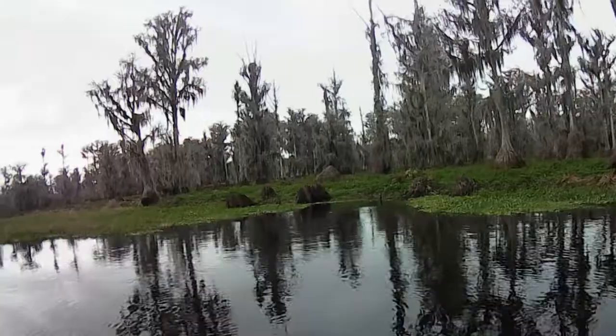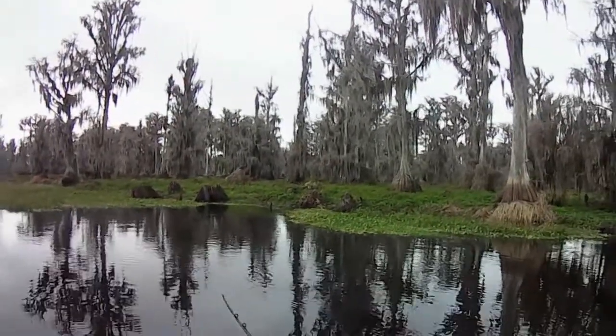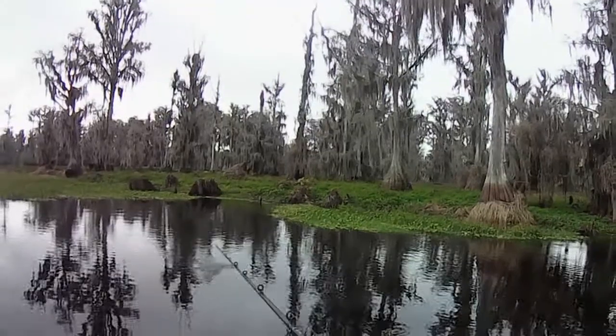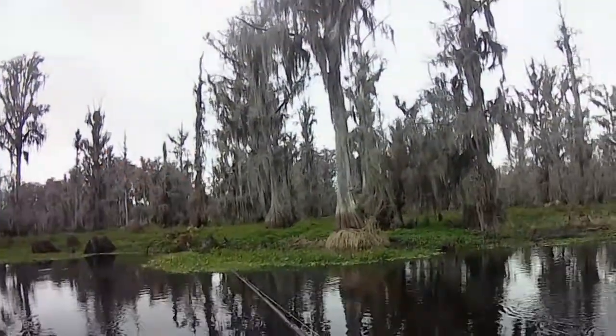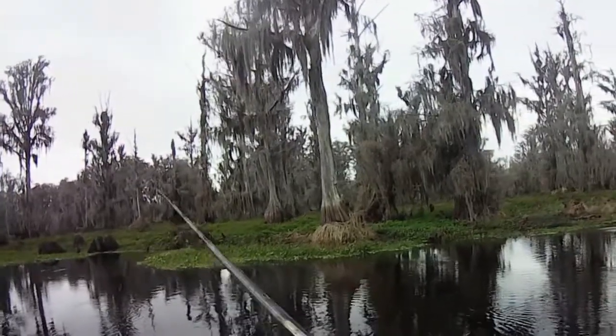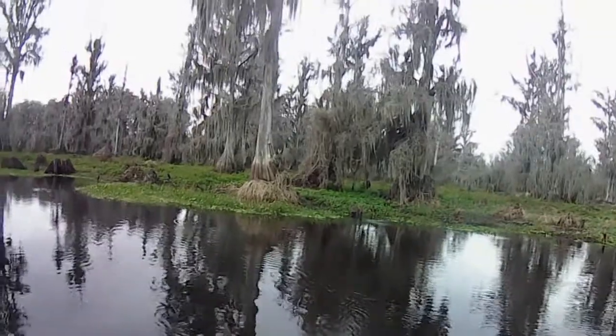I already caught one before I had the camera rolling. A little dink, but good start. It only took 10-15 minutes, so we'll see what we can do. Once I get out into the current, give it like another few little inches, and then I'm like, all right, burn it back. There he is. Another little one. Yeah.